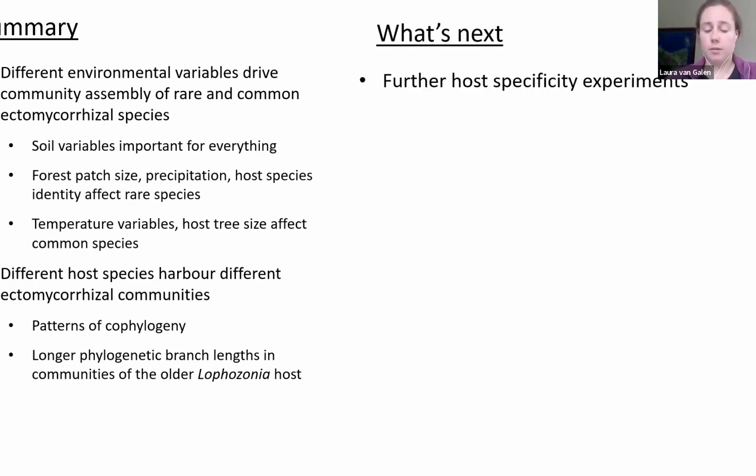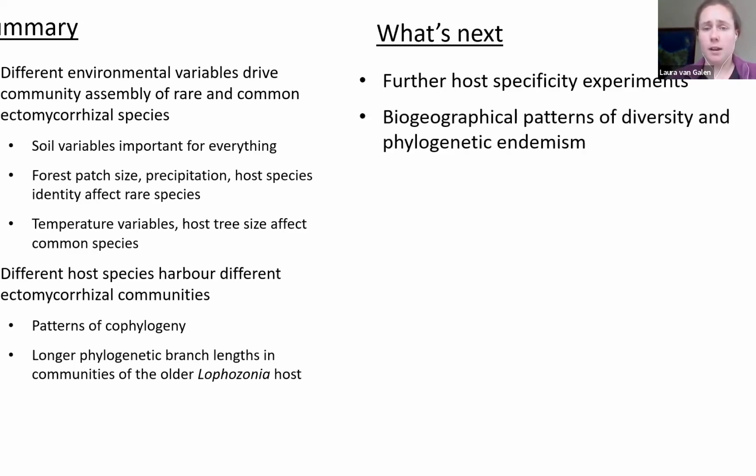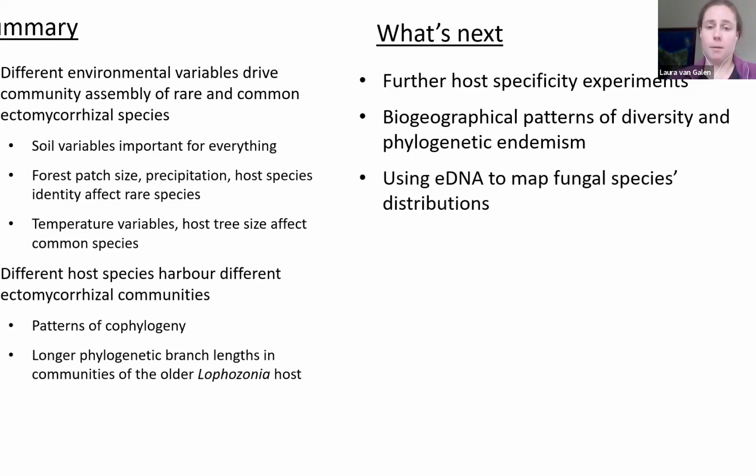So what's next is, I think it will be really cool to dive into this host specificity question a bit further and try to do some more experiments to show that these phylogenetic patterns we're seeing are actually directly due to host effects. The dataset also provides great potential for a lot of biogeographical analyses, and I'm hoping to look at patterns of diversity and endemism and how they change across the South Island. And hopefully this eDNA data can be used to map fungal species distributions, like what Sam was talking about, as a new method to supplement the fruiting body collections and get a better understanding of the species that we've got here and which ones might be under threat.